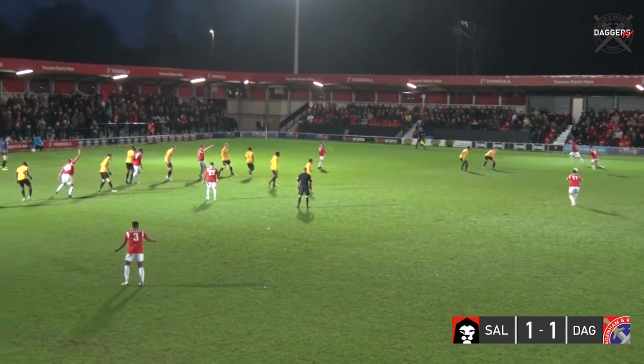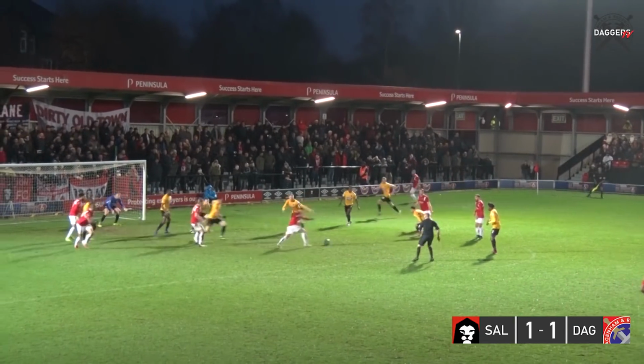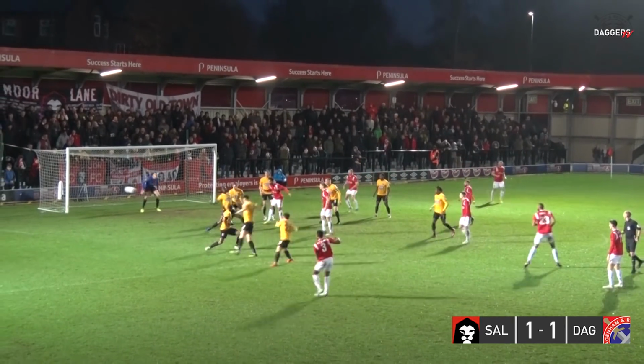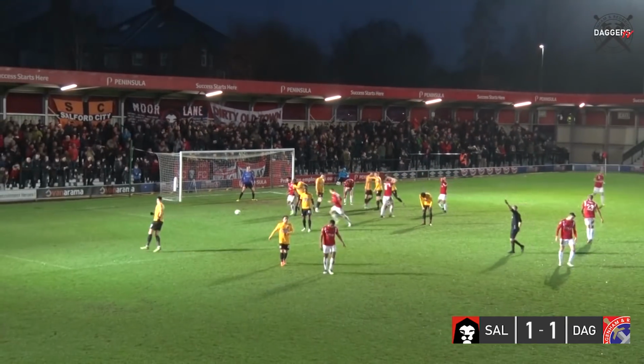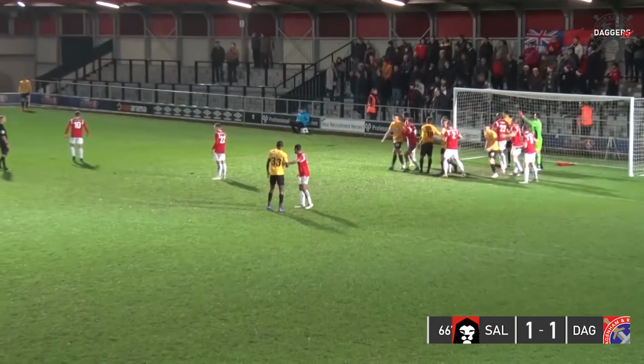Here comes Salford again, down the right-hand side. Dagenham are all exposed. Ball in towards the near post. Chance for Salford to score. Great block, this time from Kenny Clark. Here comes Torre, who shoots. It's deflected, and it could have easily gone in. All the Dagenham players are pretty much on the goal line. They're going to break away now.